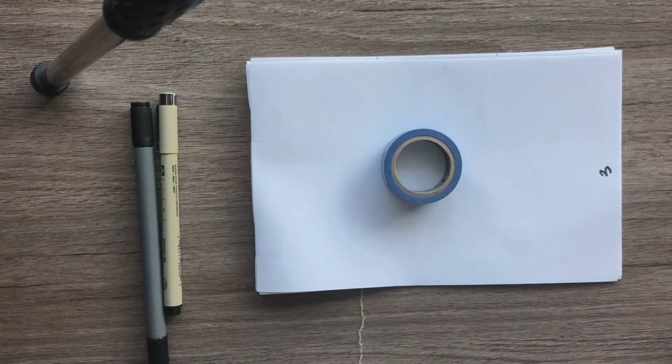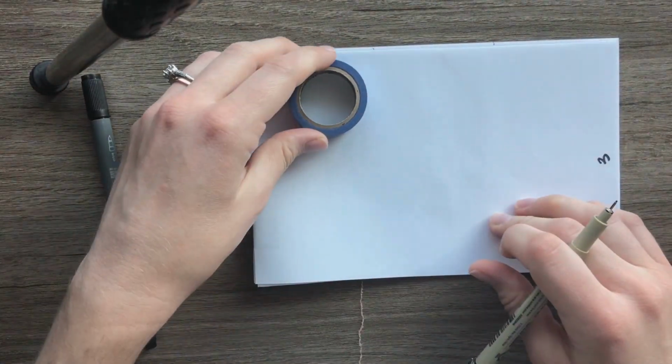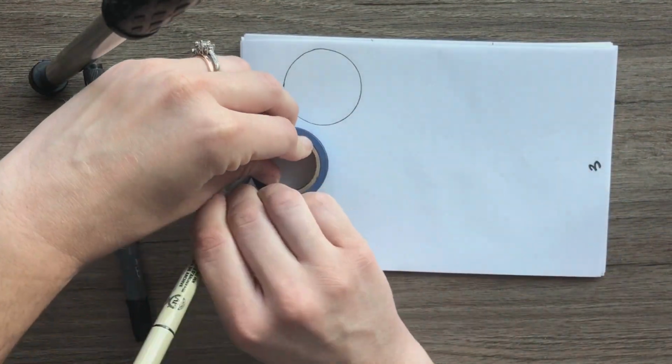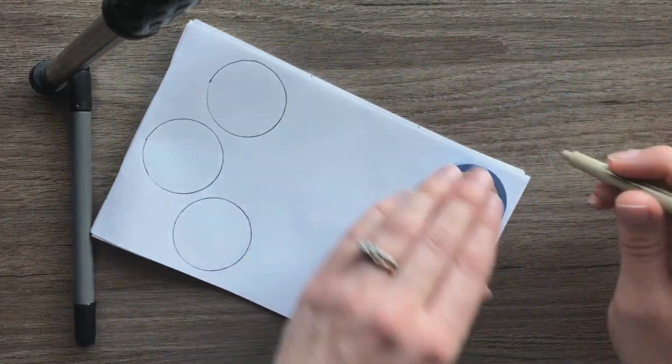Okay, so for today we're going to turn to page 3 and we're actually going to work horizontally. You're going to need something to either trace circles with, or you can just draw them yourself. So I found some tape and I'm going to use it to trace circles. So you're going to trace 3 circles on the left side of your page, and then you're going to trace 3 circles on the right side of your page.